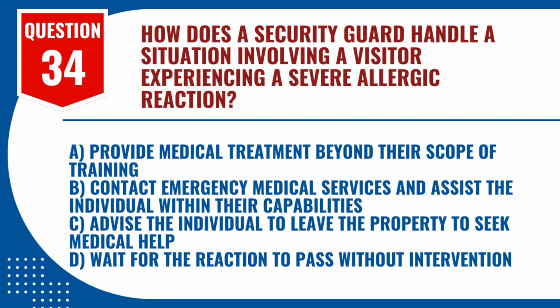Question 34. How does a security guard handle a situation involving a visitor experiencing a severe allergic reaction? A. Provide medical treatment beyond their scope of training. B. Contact emergency medical services and assist the individual within their capabilities. C. Advise the individual to leave the property to seek medical help. D. Wait for the reaction to pass without intervention.